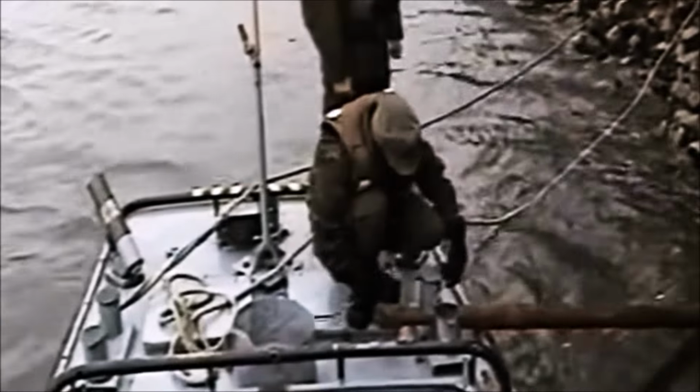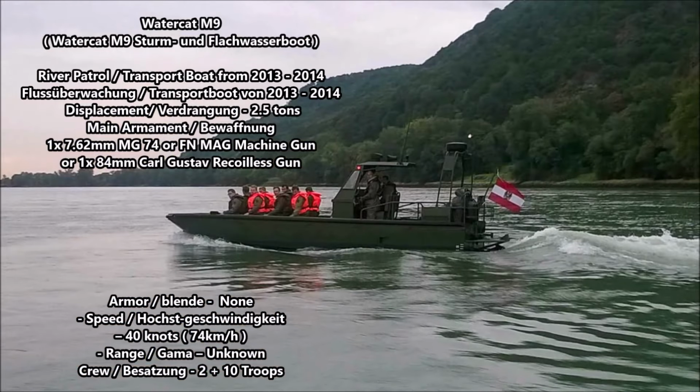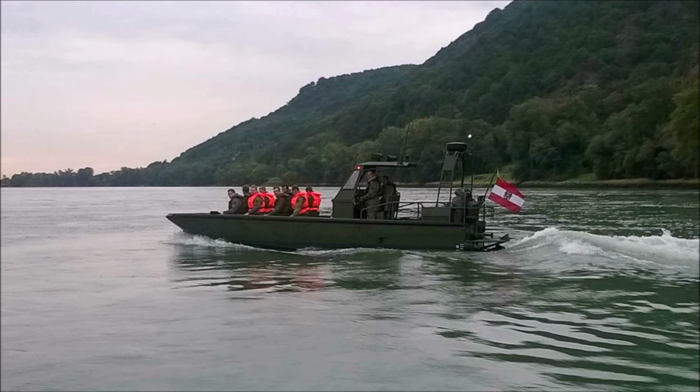And then you have the most numerous class of vessels to serve in the Austrian Navy, or at least the Austrian Army Naval Detachment, and that is the Watercat M9 series of fast attack/patrol vessel that is used by the Austrian Marines and other divisions within the Austrian military. Now, these are patrol boats that were actually based on the Finnish M8 watercraft that is also used by the Finnish Navy, the German Navy, and the Swedish navies.